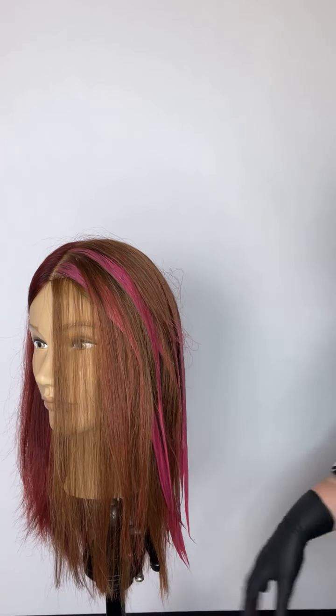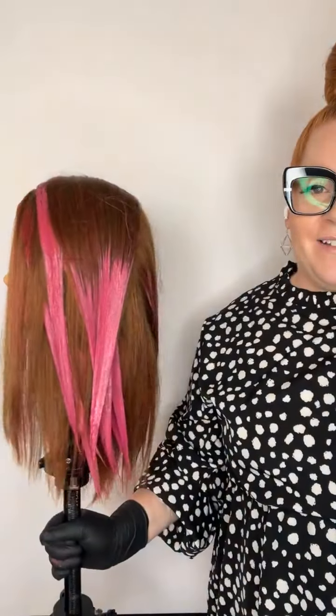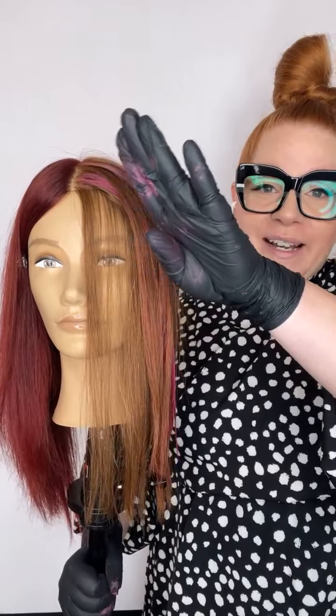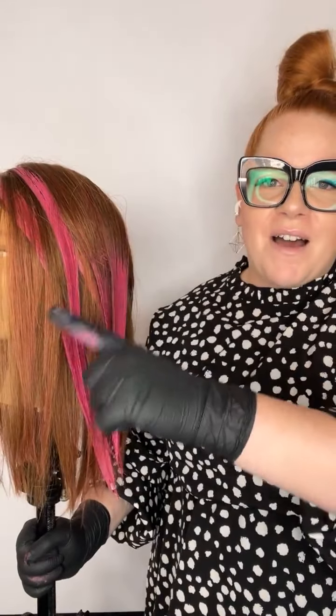So that truly is it for the painting. Nice and simple, right through the underneath of the round of the head, making sure that we're working higher in the front, lower towards the back. And any of that hair that lives above the round of the head is going to live as a veil. We're really just focusing on adding some brightness to those mid-lengths and ends.